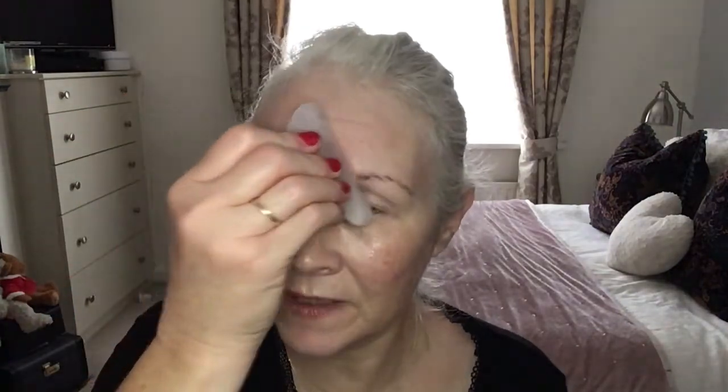And then you can use it here. You could actually use this part of it, the flatter part of it, for here, for the 11s, upwards and outwards, upwards and outwards. And actually, as I'm doing that, I can feel the knots in my muscles there. You know where we do this so much? I can feel those knots as I'm rubbing the gua sha over that area. And you can see my face looks quite red. You can see that I have increased blood flow. I look pinker, I look fresher, and my face feels more relaxed.